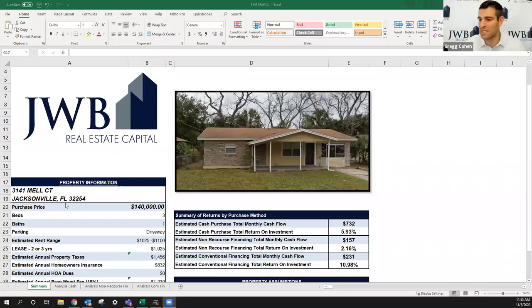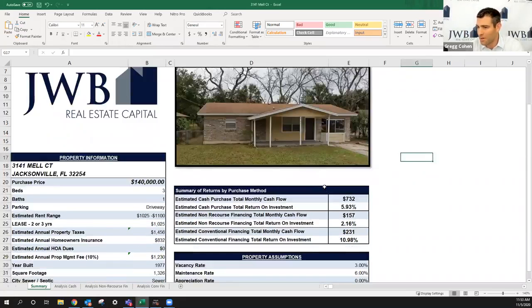And without further ado, let's jump right into the property of the week. And the property of the week this week is at 3141 Mell Court here in Jacksonville, 32254. And this is a renovated property, one that we love here in the 32254 zip code, which I'm going to show you here on a map in just a second.